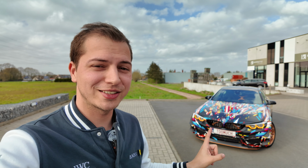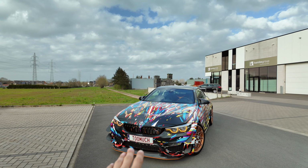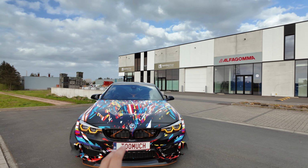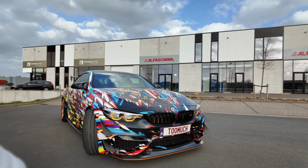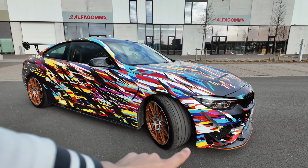This might just be the craziest BMW M4 that BMW has ever made. It is the M4 GTS, and honestly, look at it. It is such a cool car. Yeah, in the front we have the carbon lip that we can extend. The owner has added some canards as well.